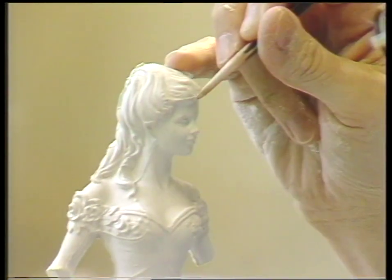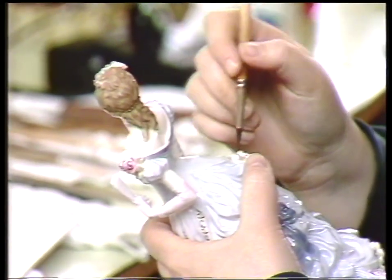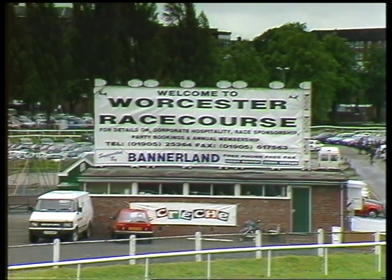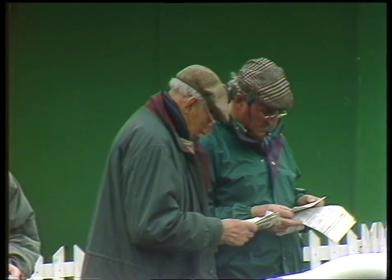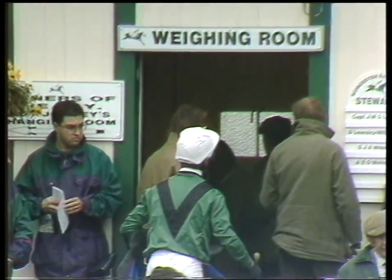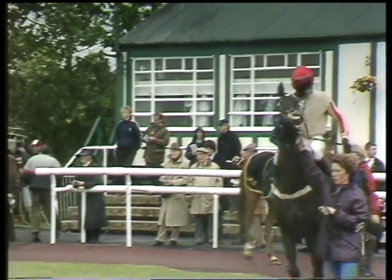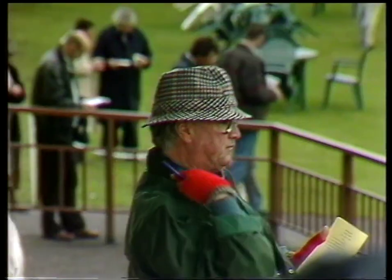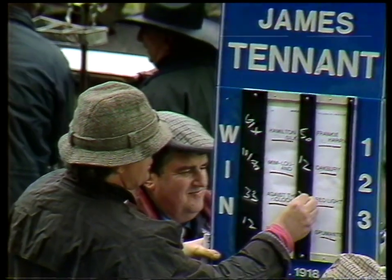The petals are made separately and stuck together with the slip. Four of these being made for the... Worcester is also an attractive fixture for a day at the races. Well, that's certainly the third, maybe the round of the pink jacket.